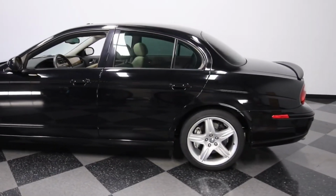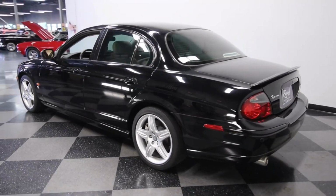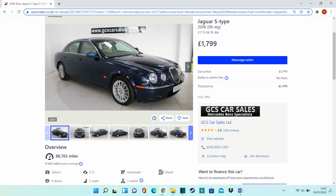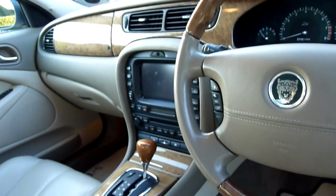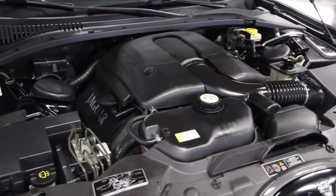And this was Jaguar's flagship back in the day, and it came in different types, so it was kind of flared arches, bigger body kits. But for the most part, these are great value. A lot of these can be under £2,000 now. And of course, the main reason I love these Jags is because it is the older day of the Jag, where you get all that wood and leather sort of interior.